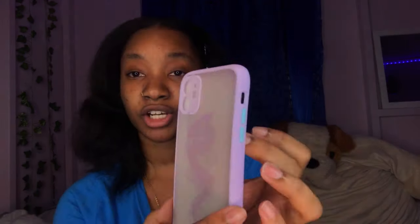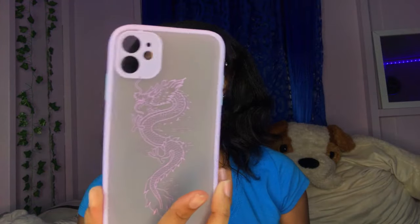But if you guys are thinking about ordering anything off of Shein, like cases, it's a pretty solid case. I think it's really cute. I ordered it for myself, but you know, she is getting it first. So I'm gonna give it to her. Pretty sturdy case. Next thing I got is this. Oh, I'm obsessed with this sweater. Sweater, cardigan, whatever you want to call it.